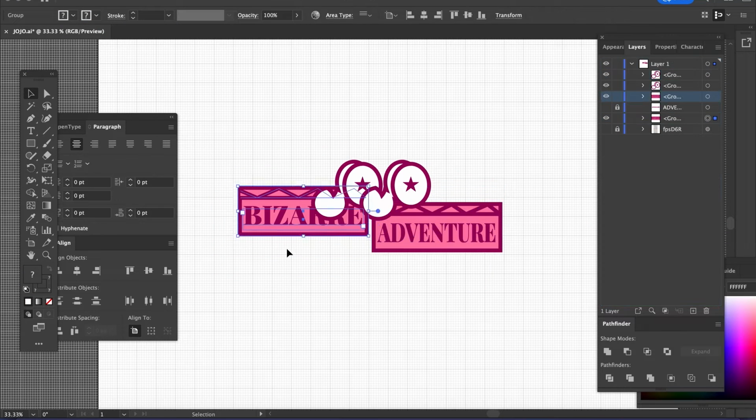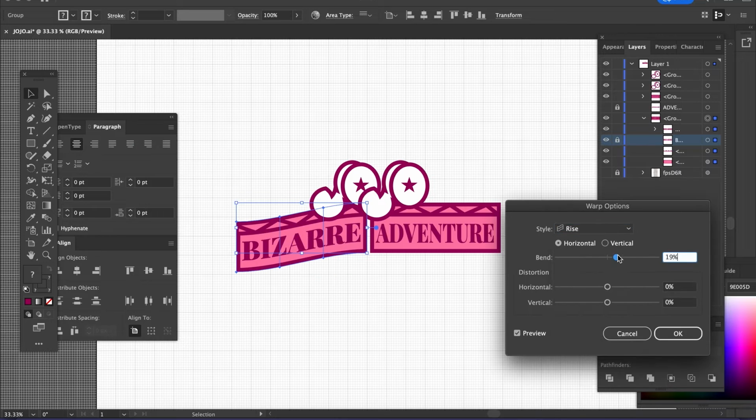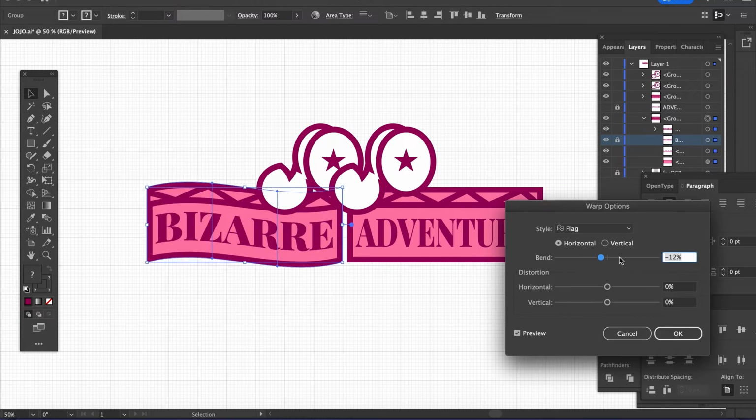So first off, the star. So the star birthmark is the birthmark that you see on all the main characters of JoJo's Bizarre Adventure. So it's following the Joestar family. So I knew the star would be important there. So putting the star in the O's, and then I worked on the J's.